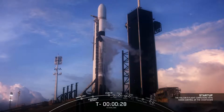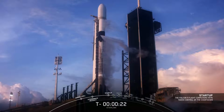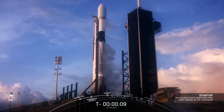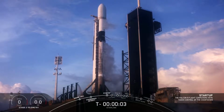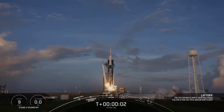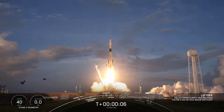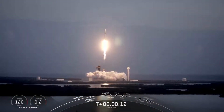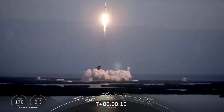T-minus 30 seconds. Stage 1 flight press. T-minus 15 seconds. 10, 9, 8, 7, 6, 5, 4, 3, 2, 1, 0. Ignition. Liftoff. We're pitching downrange. Stage 1 propulsion is nominal.